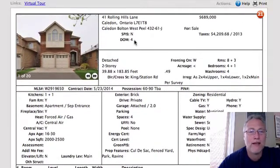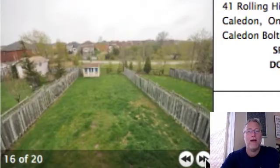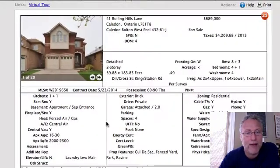41 Rolling Hills Lane, Caledon, Bolton West again, 689. There's also another kitchen down in the basement in this one. Walk in, you have your combination living dining room on the right side there. And then you've got the family room, cathedral ceiling, fireplace. And then you've got this kitchen that's kind of open to it. And parquet flooring. Again, you're probably going to need a little bit of updates here and there. But again, if you have a 2-person family that needs space, this is the basement. Then there you have it.